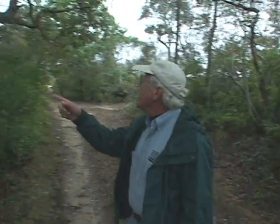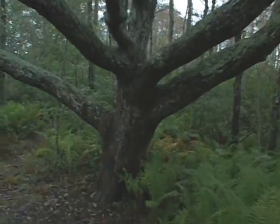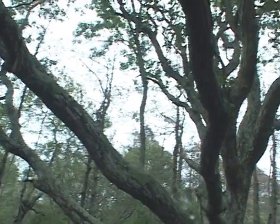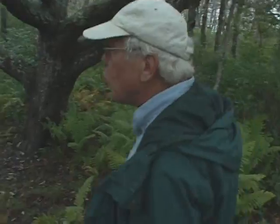So this is an oak. This is a white oak. And you can tell from the shape of the tree, the fact this is a slightly upland area, but as you look at all the ferns around it, you get an idea of the moisture content of the soil. So we're right here. This is the edge of the back part of Windswept Cranberry Bog off the Polpis Road. And there's this wonderful little trail here.